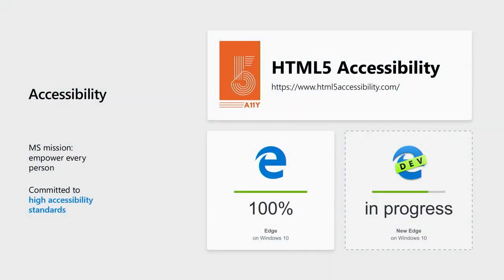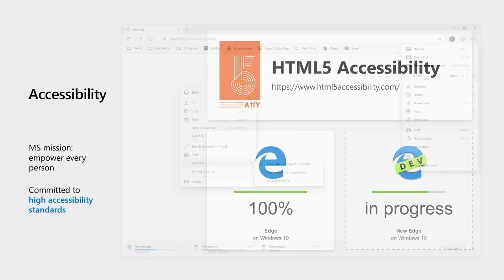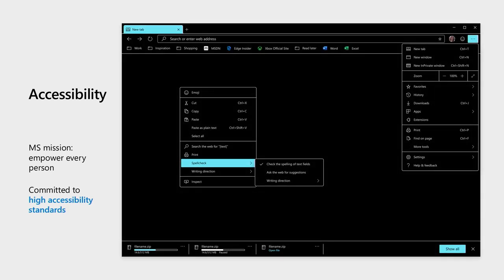So these were some examples of what we evolved, and now here are things that you can expect us to retain. So accessibility, it's a big deal for Microsoft as part of our mission to empower every person. So last summer, the in-market Edge was the only browser that got 100% on the HTML5 accessibility browser benchmark. Now, with the next version of Edge, we are committed to get to that level again and more. So here's an example of our high contrast work in progress. We're doing work for narrator, UIA support, improvement to keyboard navigation, and so on. And we're hoping to contribute all of this back to the Chromium project so that more browser users can benefit.